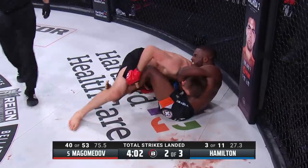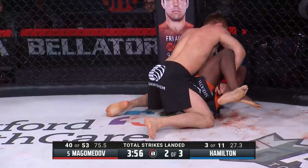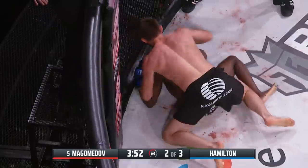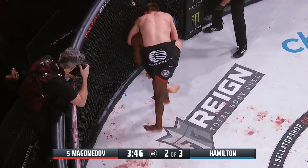Hamilton looking for the guillotine. Yeah, CJ's going for it, but he does not have it, and he needs it right now. Let go of that head. Good job of CJ to let go of it, or he could have ended up getting choked himself. And Magomedov continues to add to his striking totals. One-sided traffic in the striking department, John.